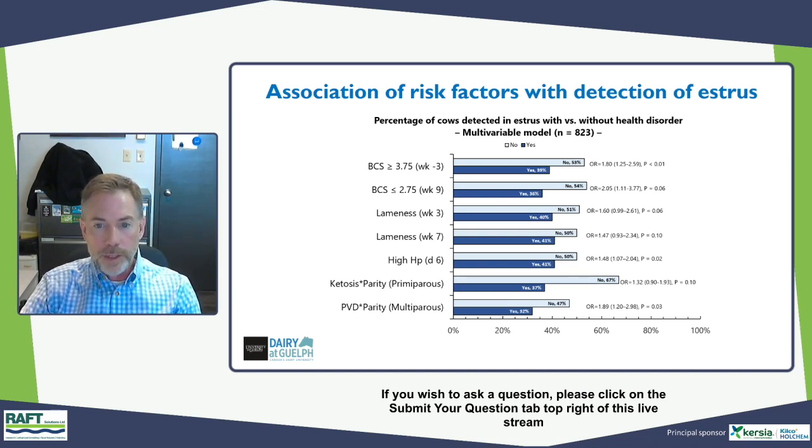I won't go through these in detail, but some of them were the usual suspects: cows that were fat going into the close-up dry period or skinny at 9 weeks postpartum had less likelihood of being detected in estrus. Cows that were lame, unsurprisingly, less. Cows with high haptoglobin, so perhaps in a state of systemic inflammation at 6 days in milk, less likely. And some parity conditional effects, ketotic first lactation animals, multiparous animals with pus discharge at week 5.